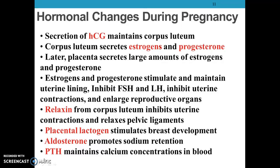So it's going to do things like increase osteoclast activity. We're going to break down bone tissue to release that calcium. Calcium is very important when you're pregnant because you're using so much for the offspring that we need to make sure we have enough for the mother also. And then aldosterone promotes sodium retention.